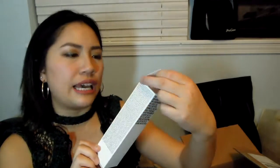This is from Grown Alchemist, Botanical Beauty Age Repair Moisturizer, Phytopeptide and White Tea Extract. Free from skin aging toxins and carcinogens.